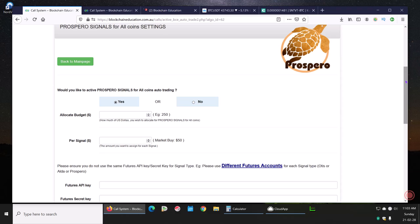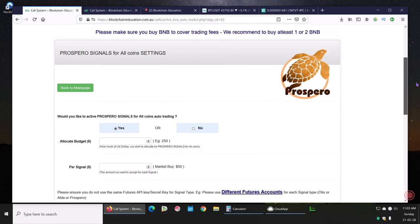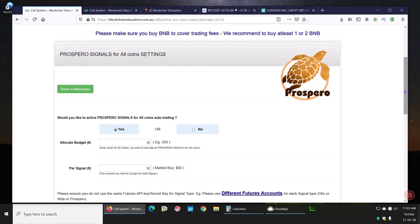So with a 3x, you're at least controlling 3 times the amount of coin for 1 time the money. So $100 at 3x is going to get you control of $300 worth of that altcoin. But if the price drops by 10%, at 3x your position is going to be dropping by 30%. At a 6x, it's going to be dropping by 60%. So just keep that in mind when you decide what you want to do for your leverage. Now, a good setting to start with is 4x.